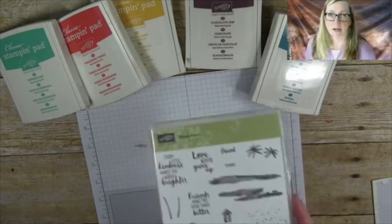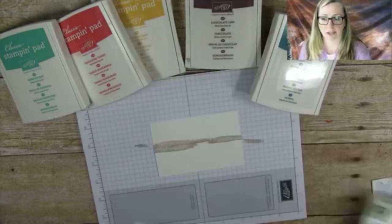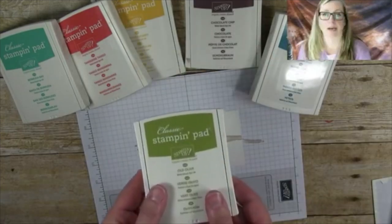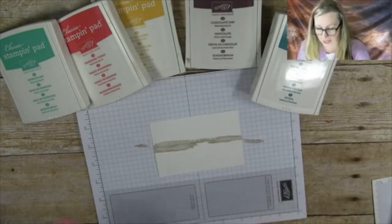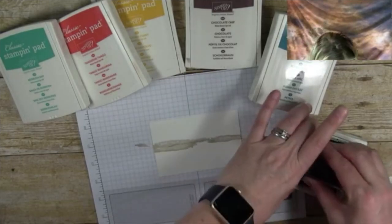All right, so next I'm going to do the mountain, and that is the image that I'm going to use. I'm doing that in Old Olive because I'm thinking like Hawaii, where the mountains are really green. And I ink that up.